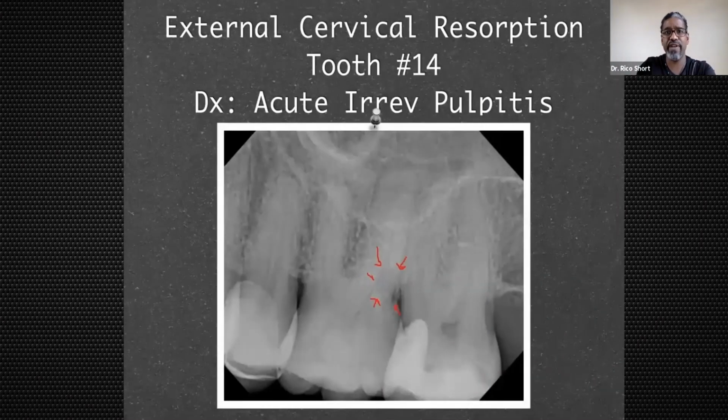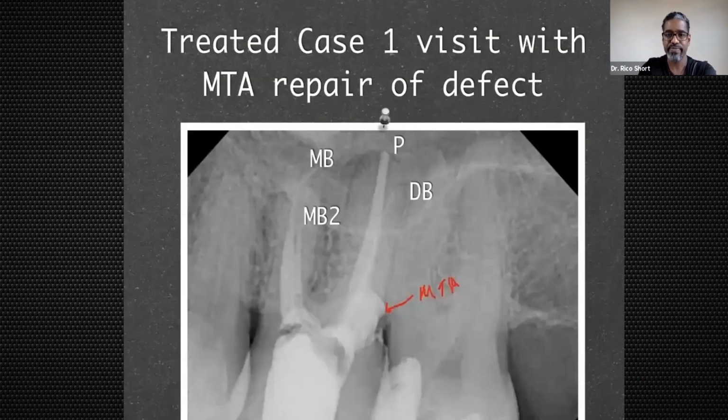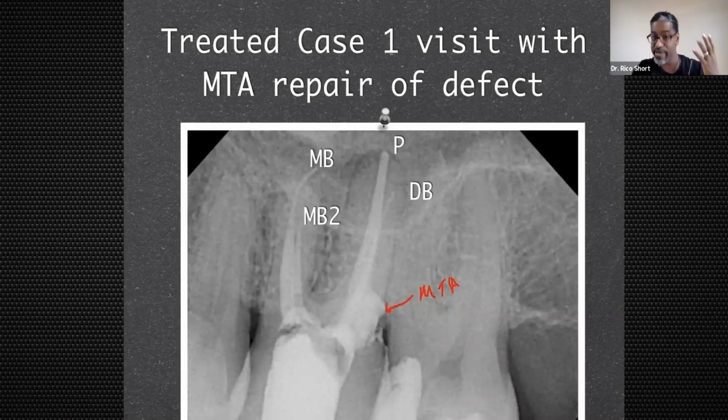This was a case of external cervical resorption on tooth number 14 that I treated. In fact, this was the husband of a referring dentist. He had a lot of pain on tooth number 14, and you can see that he has a lesion right on that distal palatal area. This was before I had a CBCT, about 11 years ago. I didn't have a CBCT, or else I definitely would have taken one on this case.